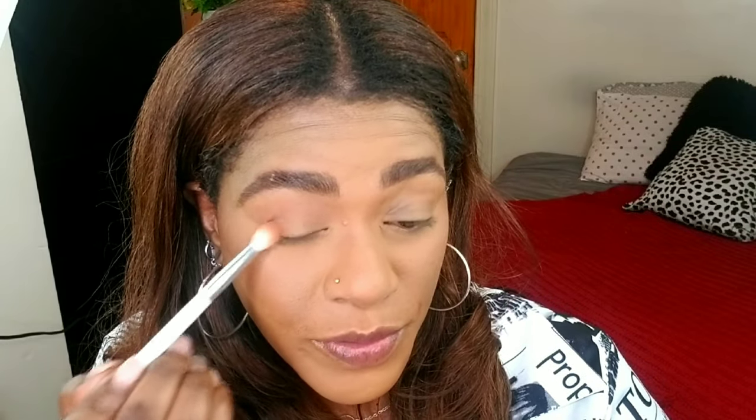Since I bought this brush, I haven't used any other brush for my crease color. It's just amazing. So far, I'm getting some kickback when I'm picking it up, but the color is very, very smooth, buttery, and creamy, and I am not getting any fallout. It is not patchy or anything like that either. It's blending nicely so far.